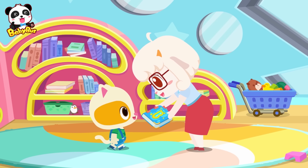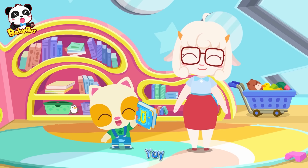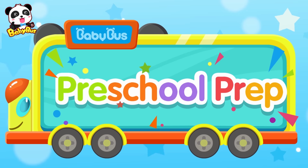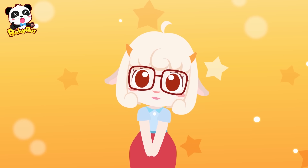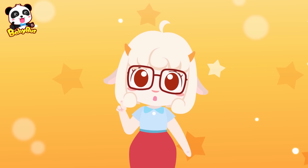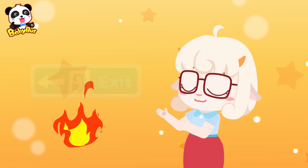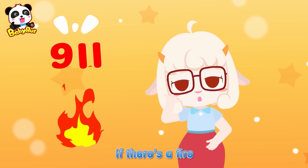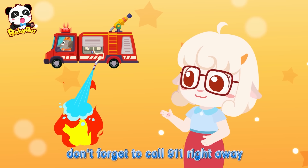Congratulations! You've got a stamp! Yay! Yay! Preschool prep. Dear moms and dads, please teach your kids about fire safety at home. And about the emergency exit sign, too. And most of all, if there's a fire, don't forget to call 911 right away.